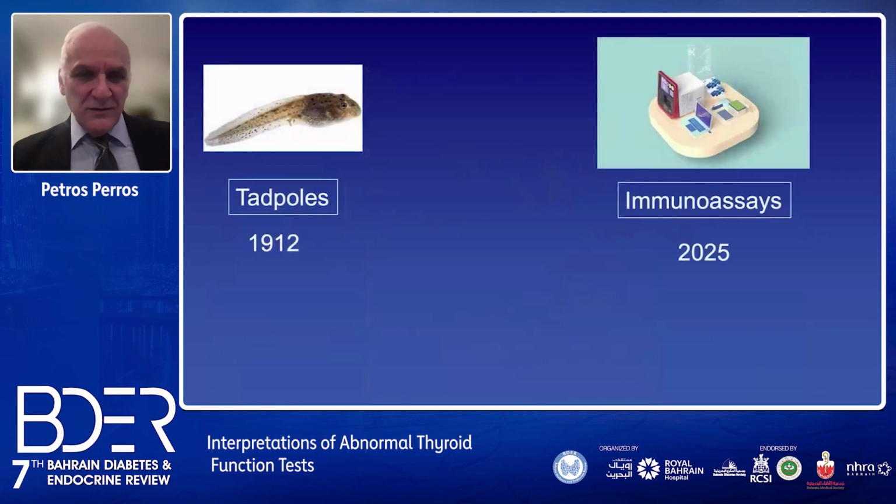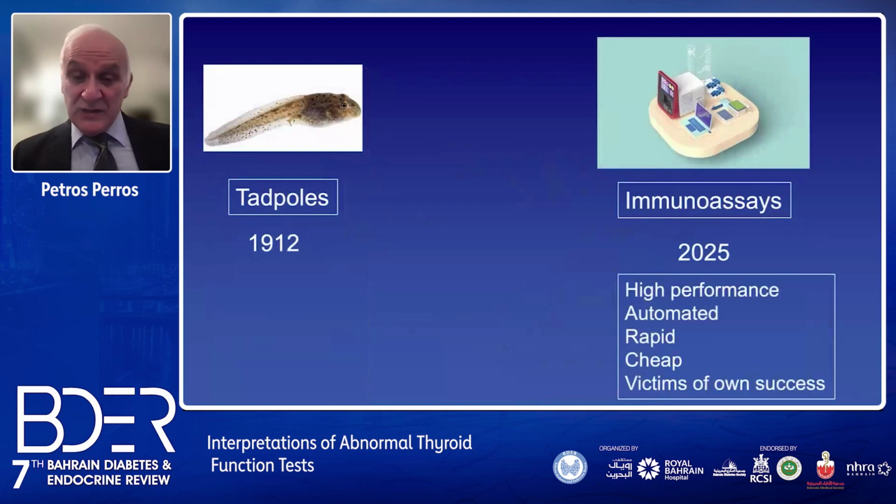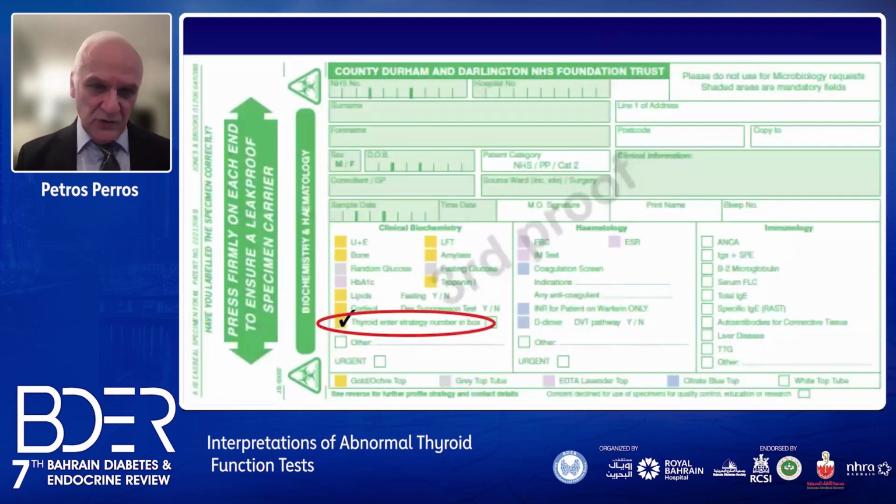So in the many decades between the first bioassay and what we have now, things have really taken off. And what we have now is a technology where we can assess thyroid function with assays that have high performance, automated, cheap, quick, and in a sense, the victims of their own success, because it is so easy just to tick the box for thyroid function tests and have a result, when there's not always a good reason for doing so.